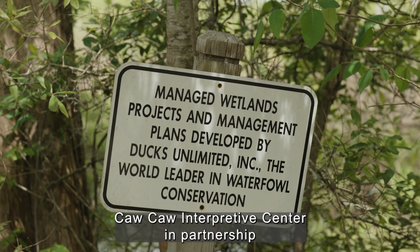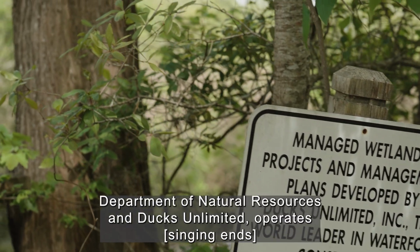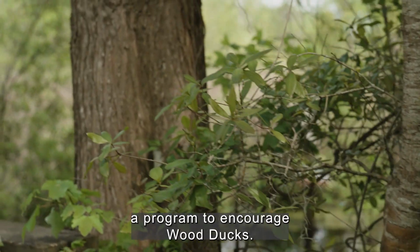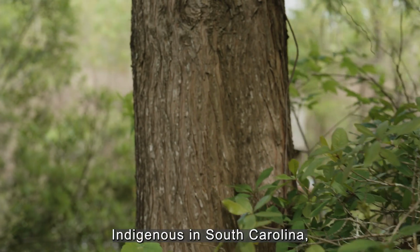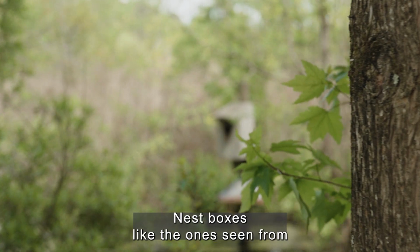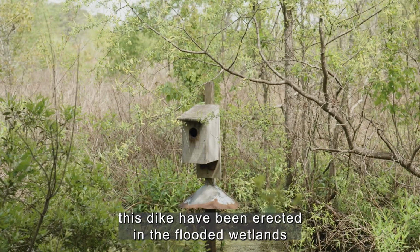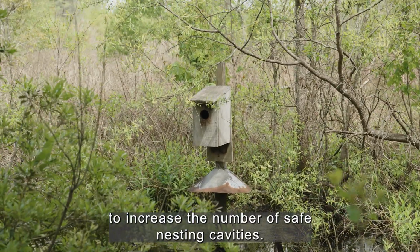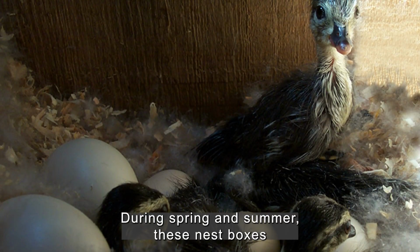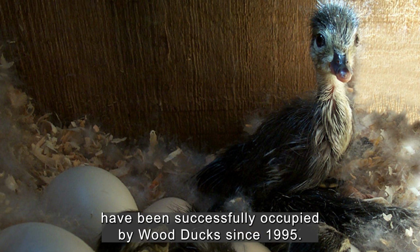Caw Caw Interpretive Center, in partnership with the South Carolina Department of Natural Resources and Ducks Unlimited, operates a program to encourage wood ducks. Indigenous in South Carolina, wood ducks prefer to nest in the cavities of swamp trees. Nest boxes like the ones seen from this dike have been erected in the flooded wetlands to increase the number of safe nesting cavities. During spring and summer, these nest boxes have been successfully occupied by wood ducks since 1995.